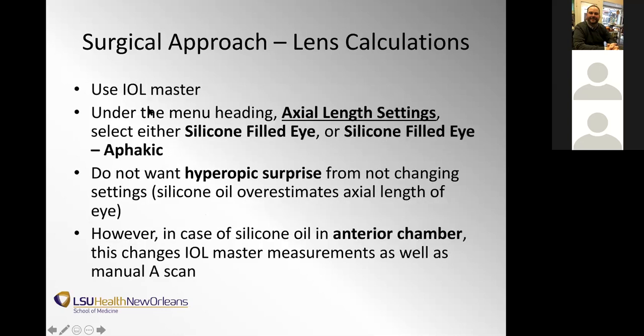How you do that: you use the IOLMaster and change the settings under axial length to silicone-filled eye or silicone-filled eye aphakic, depending on the situation. The whole reason to do this is you don't want a hyperopic surprise from not changing the settings, because silicone oil overestimates the axial length, which will lead to a hyperopic surprise if you put that recommended lens in without adjusting for this. So in the case of silicone oil in the anterior chamber, this changes the IOLMaster measurements as well as a manual A-scan. And that's ultimately why we decided to use the fellow eye for the axial length, because like I was getting into earlier, the changes going from aqueous to silicone oil to aqueous in the anterior chamber, followed by lens and silicone oil again, just throw off the readings.